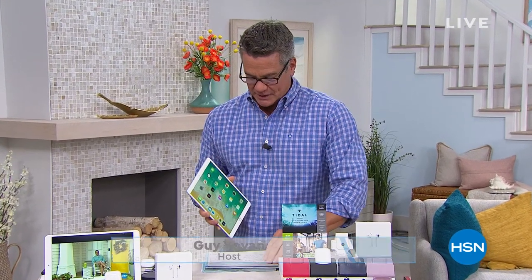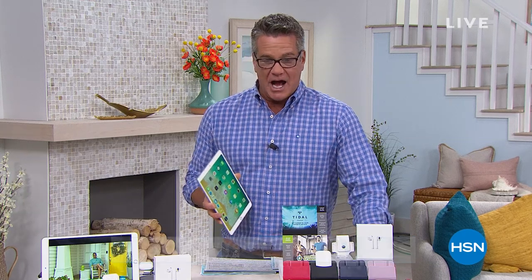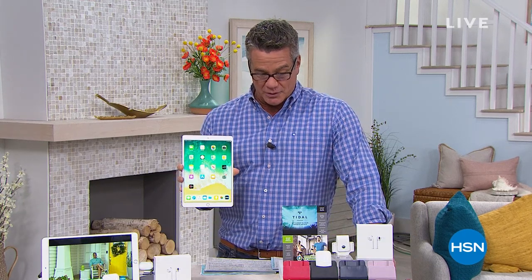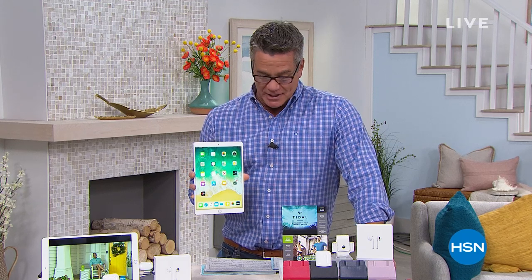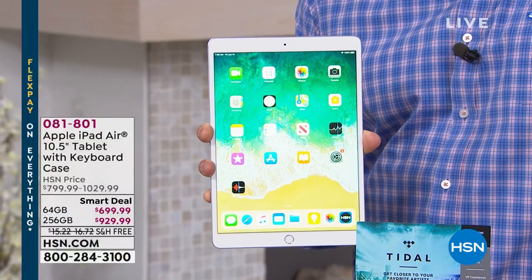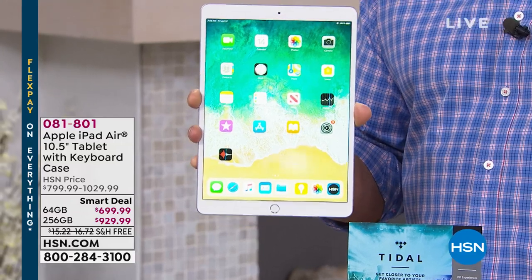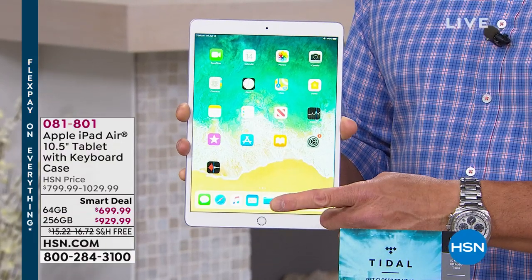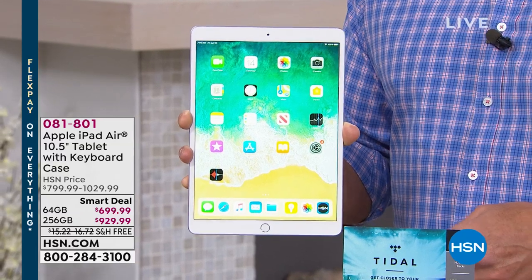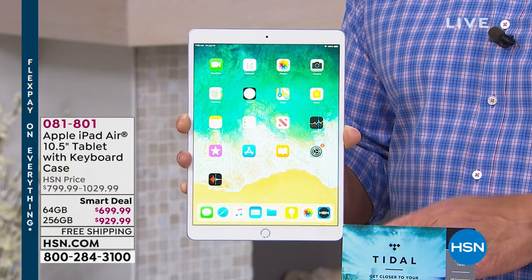Before we get to all of our wonderful lineup of Apple products, I wanted to mention that we have the brand new iPad Air. This is the 10.5-inch. It's the latest and greatest. It's the first time ever offering the brand new iPad Air here at HSN. We're really excited. This is truly the ultimate tablet experience. Talk about something that is supercharged and loaded. We have a couple of options for you. You can go the 64 gig for $699, or you can go the 256 gig for $929.99.